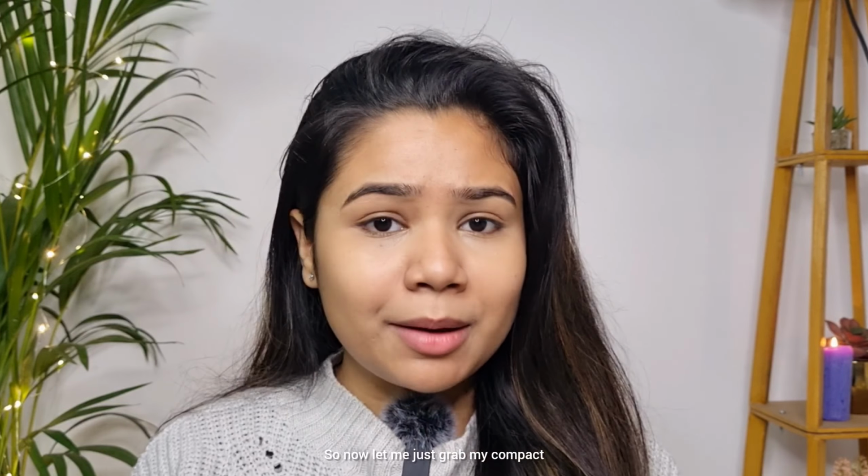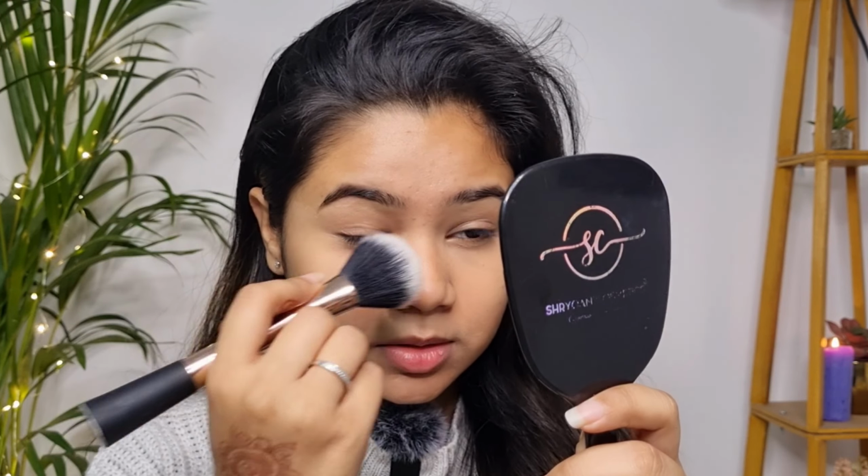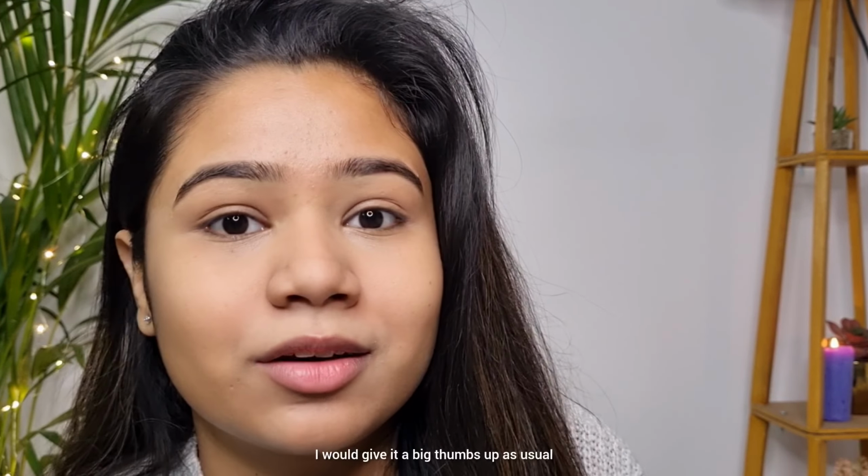So now let me just grab my compact and set this face. I'm just going to set my face using some compact powder. Face looks really nice. It is very tone to tone makeup. Love it. I would give it a big thumbs up. As usual, you know I love the Swiss Beauty.